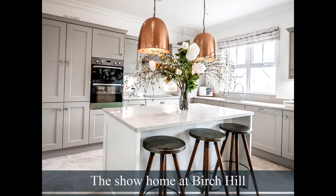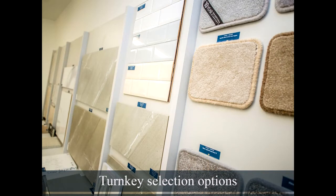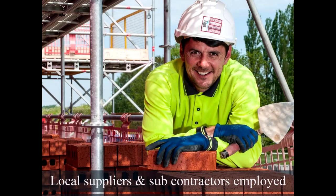House types range from 2-bed bungalows to 4-bed detached homes, and all come turnkey, which means everything is finished, including the kitchen, tiling, carpets and painting. New homeowners have the option of selecting their choices, plus they can also upgrade dependent on budget. The overall value of the site is upwards of £35 million, so therefore the economic benefits for suppliers, subcontractors and the local economy are clear to see.